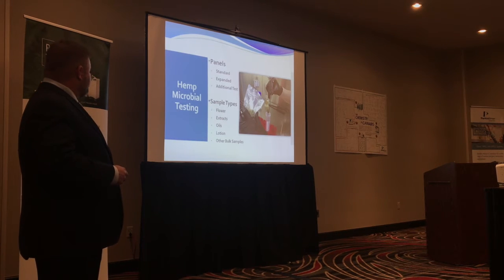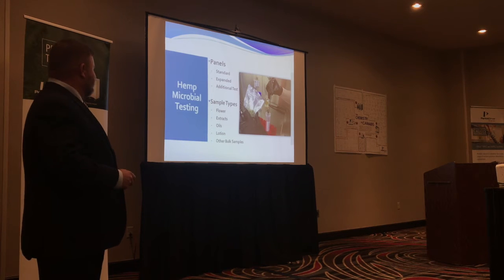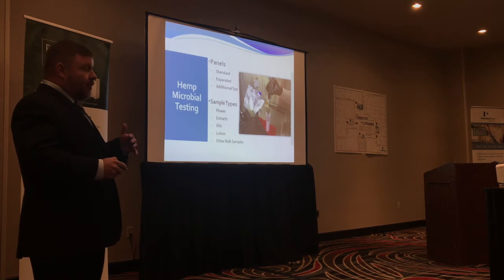Different types of sample matrices we can handle right now: flours, extracts, oils, lotions, and other bulk samples. We're not doing any gummies or anything like that yet. Those matrices are difficult for microbiology. We just haven't moved into that. We are going to move into that, but there's just not the need yet.